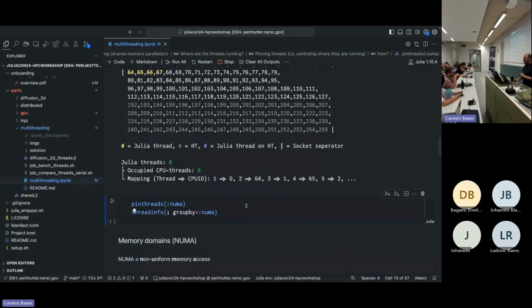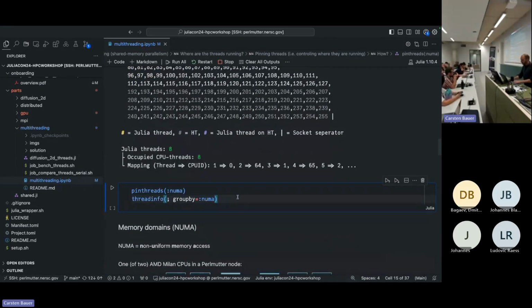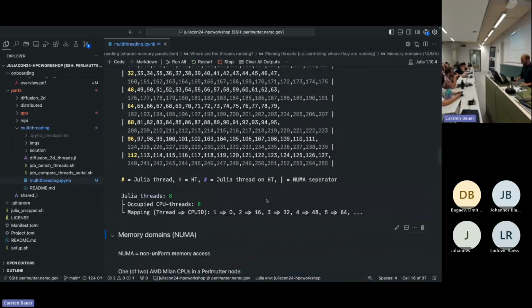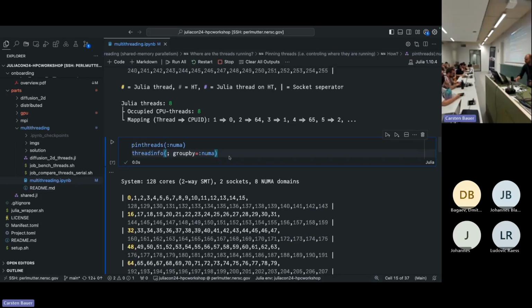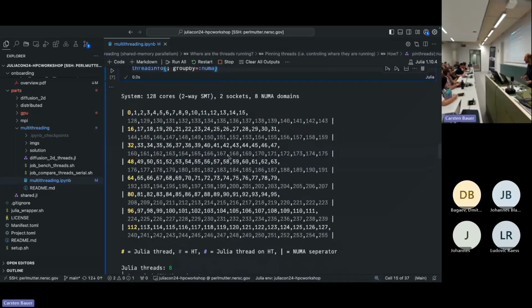All right. And then NUMA, before I talk about what this is. So there are NUMA domains in the system. And what I've done here is pin threads NUMA, and then also I have given thread info a group by command. By default, it groups by sockets. So it showed me one socket and the other socket. Now I just changed the visualization of how I print out the CPU cores that are in the system.